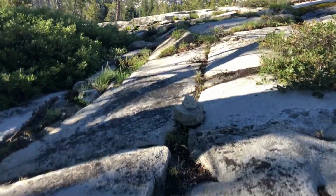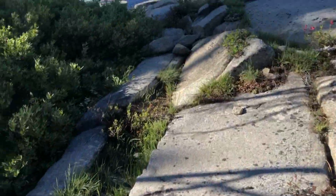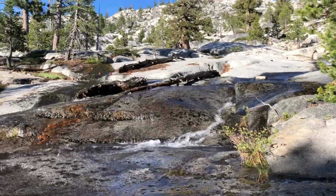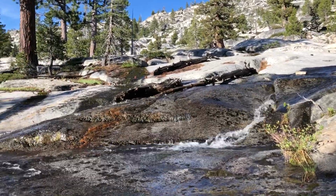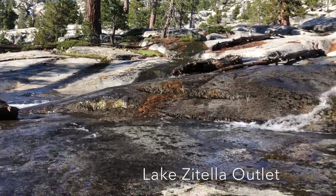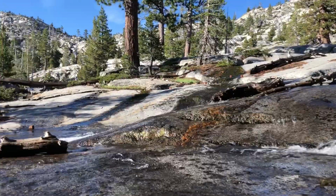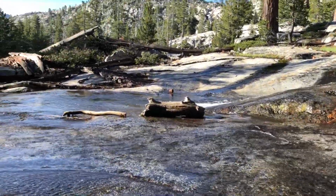So, hiking along, haven't crossed the river or anything, but I am seeing one or two cairns. Alright, I am 0.2 miles off trail, upstream, still following the Rubicon. This is the crossing of the Lake Zatella outlet, which, I mean, I'm going to take my shoes off and that'd be fine.